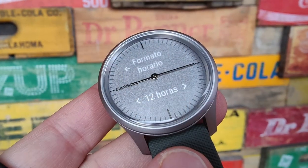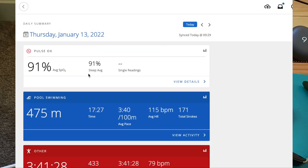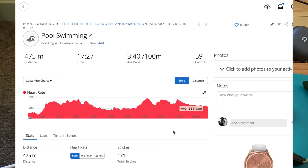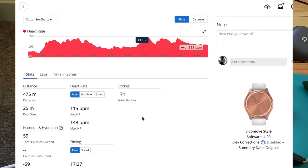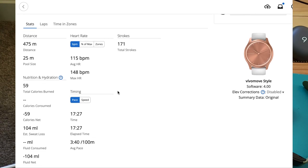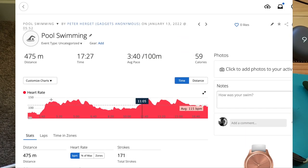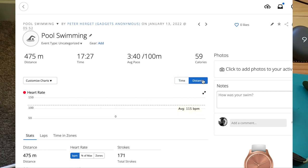Next on the docket. So for the Vivomove Style, we're on Garmin's website, Garmin Connect. There's the pool swim. There's the pool activity. Really great details. There's my watch that I was wearing right there. Total distance, max heart rate, number of total strokes, nutrition and hydration, calories burned, elapsed time, fluid net, fluid consumed, all that information, really good, really useful.